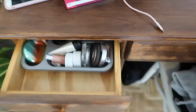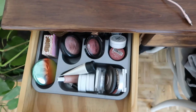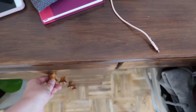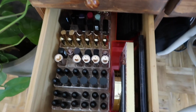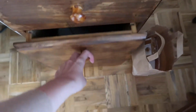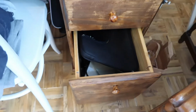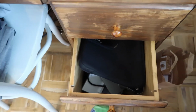And then in the drawers is all of my makeup, which I talked about in a previous video. I still have a lot of makeup. Like I have a lot of lipsticks and makeup palettes and stuff like that. Yeah, it's pretty crazy. But then in this bottom big drawer, I have mostly computer and blogging materials, like laptop case and stuff like that.